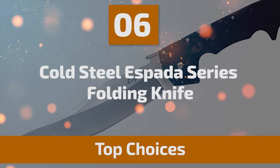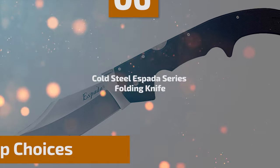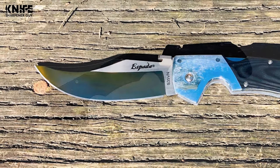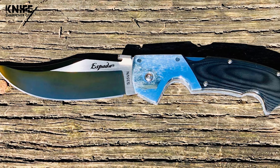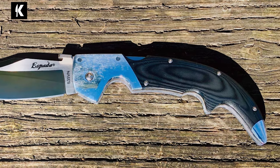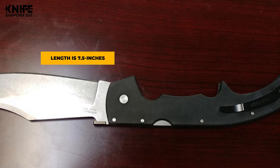Number 6. Cold Steel Espada Series Folding Knife. The Cold Steel Espada Series folding knife is equipped with the patented Demko thumb plate, which can be used to open the knife as you draw it by snagging it in your pocket. The Espada's beautiful blade is made from premium American S35VN alloy steel, which is strong, tough, and has great edge-holding ability, able to hold it for an exceptionally long time.